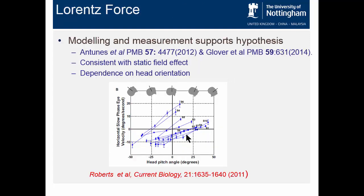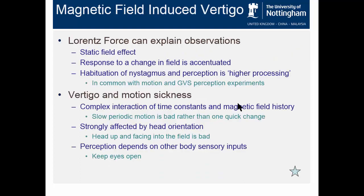And the Roberts group were also able to show that by changing the angulation of the head in certain subjects, you could eliminate the perception of the nystagmus by angling the head forward, although it was variable across subjects, probably because of the variability of the anatomy of the semicircular canals. So this main effect, we can say, is most probably generated by this Lorentz force.